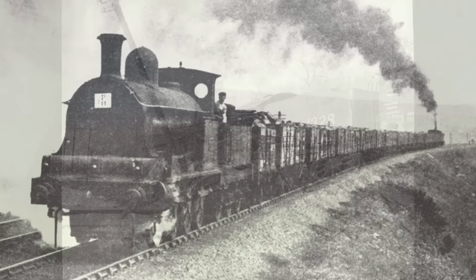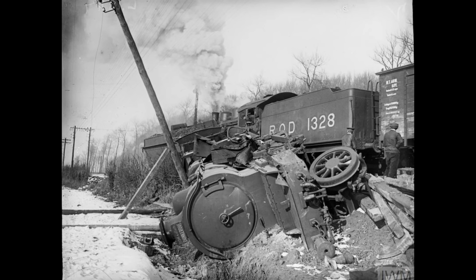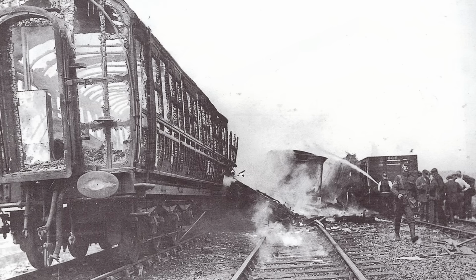However, during the entire course of the war, this endless flow of trains full of soldiers, horses, equipment, munitions, coal, and other things would not go without incident. And unfortunately, one year into the war, in 1915, there would be an incident that would go down as the worst train wreck in British history.